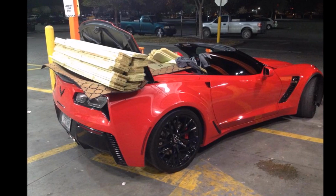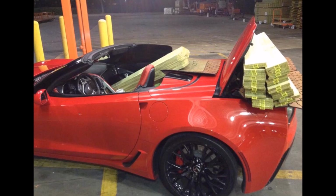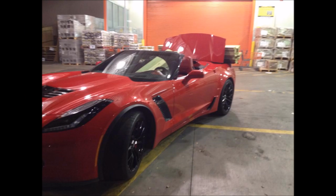This cat goes to Home Depot and he puts a bunch of lumber across the trunk sticking out of the passenger area in a Z06 convertible. And this stuff's not even tied down. You know what he gets? He gets the Idiot of the Day award. You are an idiot. What a dumbass. I'm sorry, dude.